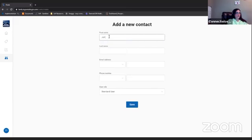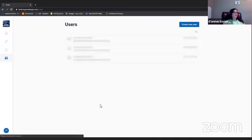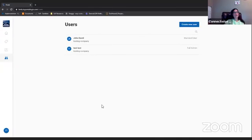I'll give it our John David that we were creating with an email address, john@tech.com, with a phone number. And I can make them have different permissions as well to our portal. And this is very specific to testing companies portal. So I'll just say that he's a standard user and hit save. And this is going to create him not only in here, but it's also going to create him as a contact in ConnectWise.